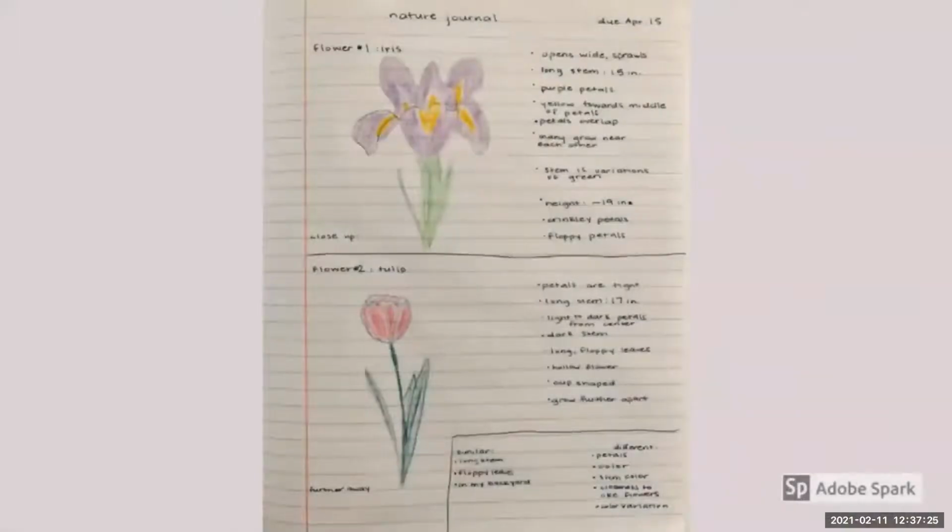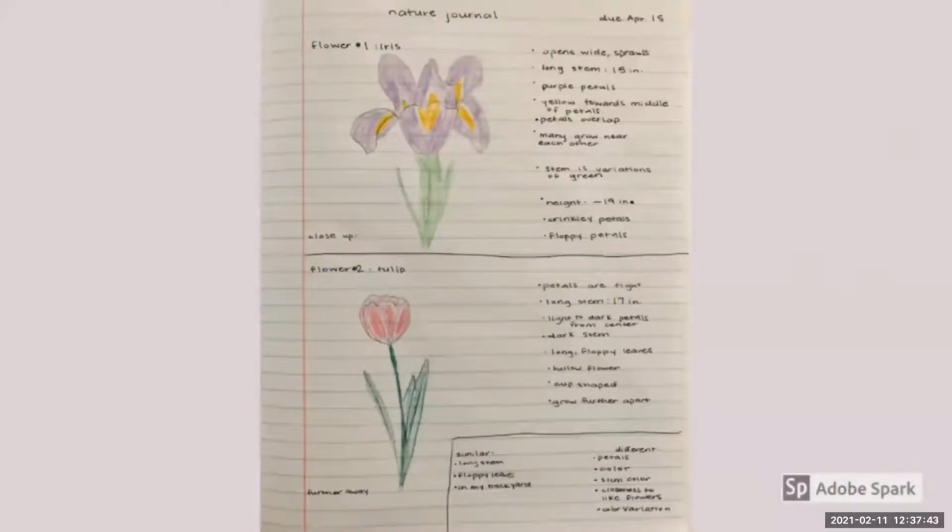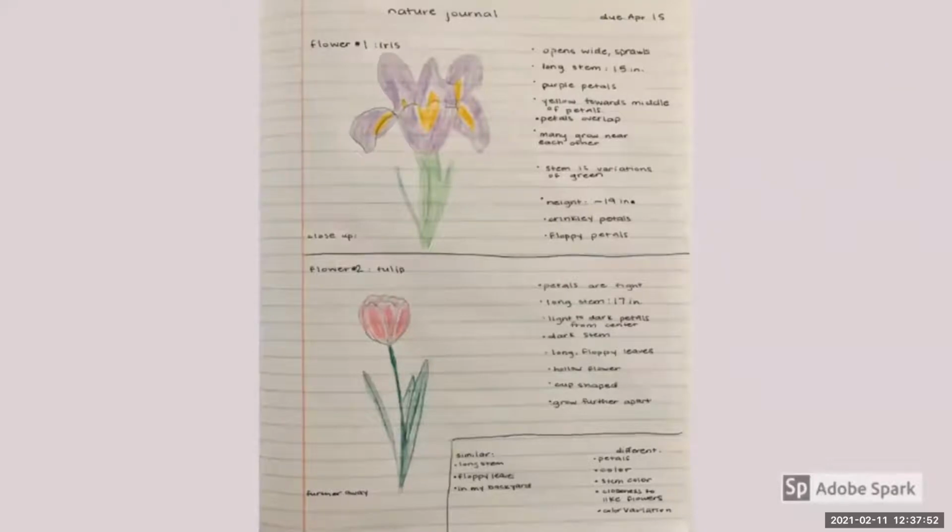Irises grow next to each other, and these irises were found under my trees. Next, I have the tulips. The petals are pink and they darken towards the center of the petal. The petals are tight together and don't flop around, and a tulip is hollow and cup-like. The stem is long, dark green, and has floppy, thick leaves. These tulips grow further from each other than the irises, and I found them next to my back porch.